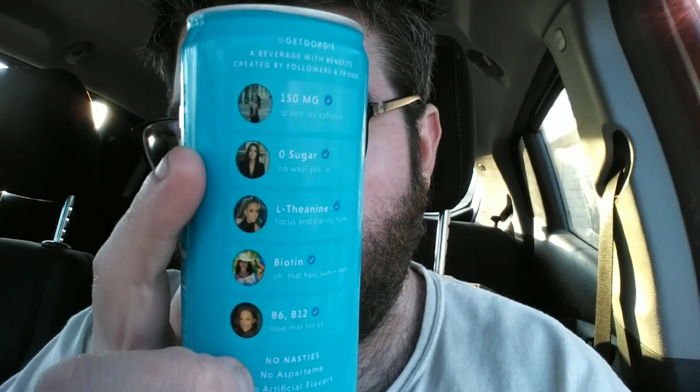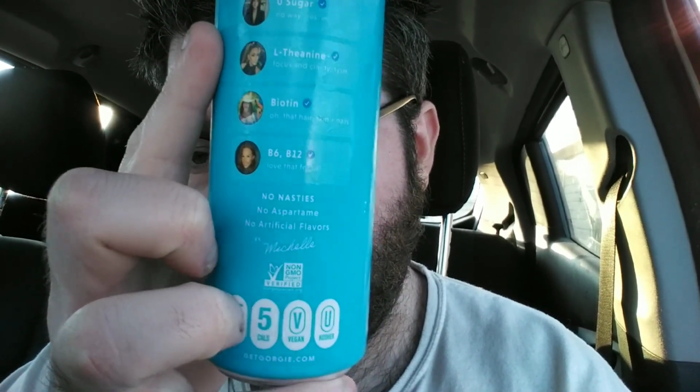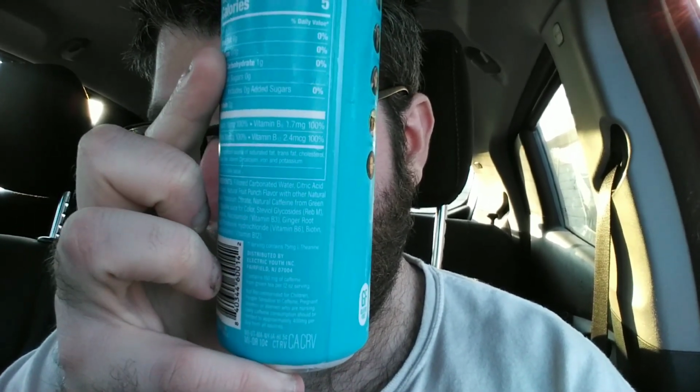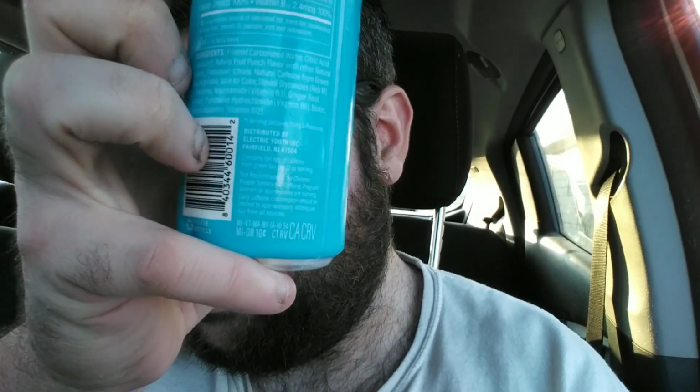But yeah, I already showed you the top and the bottom. But anyway, Gorgie. SKU. Now for the nutrition facts side. Other ingredients. Distributor information stuff and the warning. I don't know if you can see that text good or not. A little bit dented down there too, but anyway, that's pretty much the entire can.